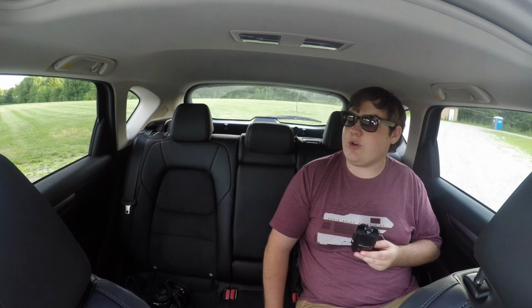Other than that, not too much going on back here. We do get our own lights, but they're just regular standard lights. Nothing real too crazy. But that being said, it's a really, really comfortable two-row vehicle. Like I said, I've been driving this car all week, and I really can't complain.